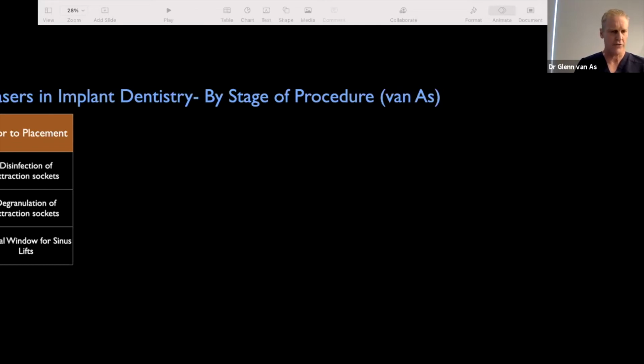I don't use lasers for lateral windows, but they can be used. I don't like them because they're not specific for hard tissue only, and unlike a piezo, they can cut soft tissue. So you have to be really careful with the Schneiderian membrane, but there are articles out there on utilizing all-tissue lasers for lateral sinus lifts.